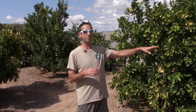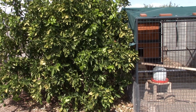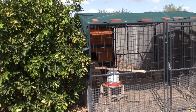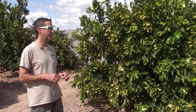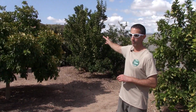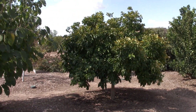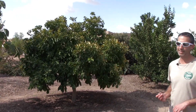The trees themselves look really, really well. We do have our primary chicken coop here. So that chicken coop we got from Tractor Supply, it's doing fantastic. It does really, really well. Right now we're only keeping, I believe it's 4 or 5 Americana hens in there, and they do fine in that space. The rest of our citrus, just beautiful looking trees, a little bit of browning on the tips, but for the most part, look fantastic.